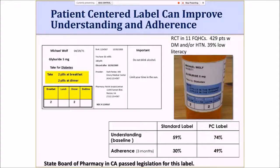This is Mike's. It's his glyburide. He takes this for his diabetes. Take 2 pills at breakfast, 2 pills at dinner. And then we began to play around with the schematic, 2 at breakfast, 2 at dinner. At first, we drew little pills, but patients didn't understand what they were. And even then, the schematic was confusing to some people with low literacy.